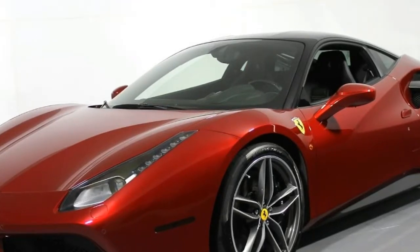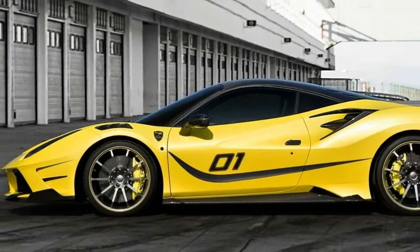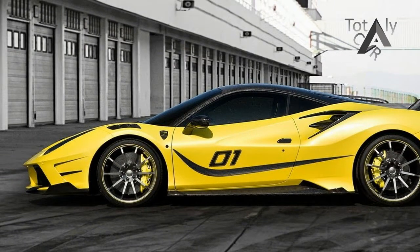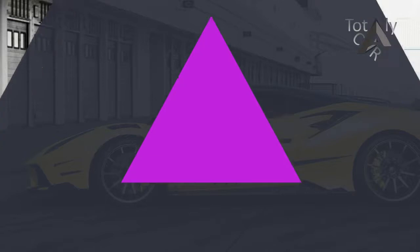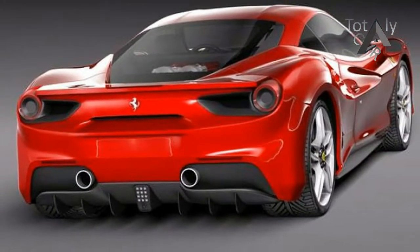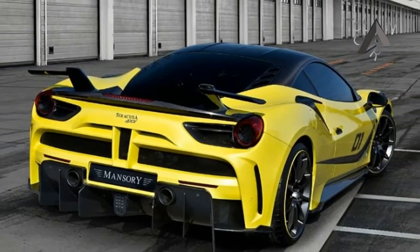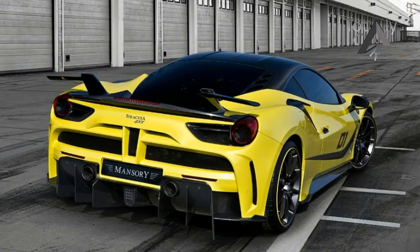More remarkably, the 488 Spider is within a second of the GTB around a lap of the company's Fiorano circuit, and with its roof raised has, Ferrari says, 95% of the torsional rigidity of the coupe. Beyond the need to find slightly more money and losing the chance to see the twin-turbocharged V8 through the GTB's clear engine cover, you don't really lose anything by picking the Spider.